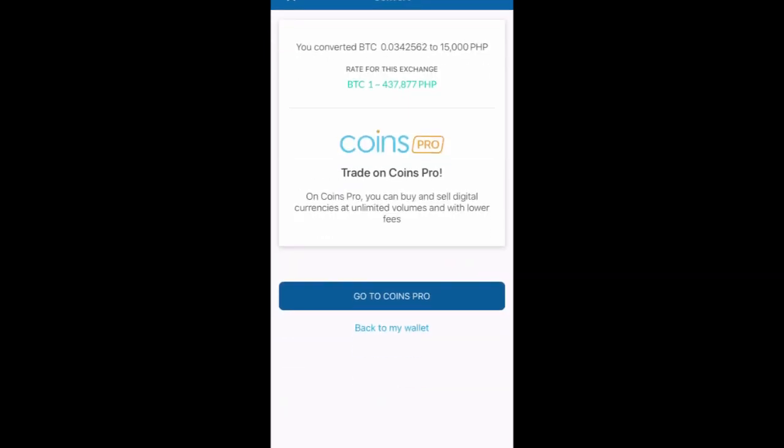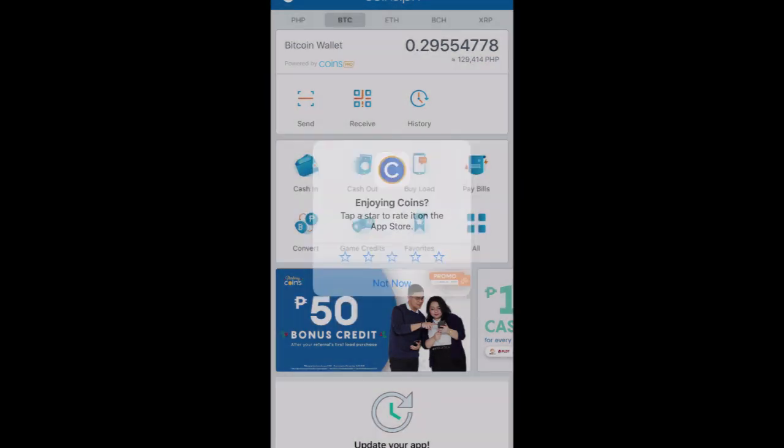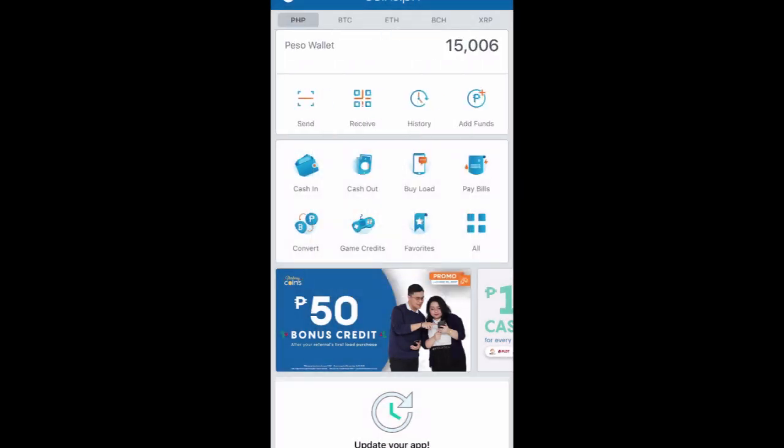And then that's it. So, yan, na-receive ko na po. Mayroong nag-pop up na notification dyan at nakapag-convert na ako. So, we'll see sa PHP wallet natin ngayon kung meron na siyang 15,000. So, that's it. I have now 15,000 pesos. So, what I'm going to do now is to transfer this peso amount direct to the bank account. So, ang gagawin lang natin is to click cash out.